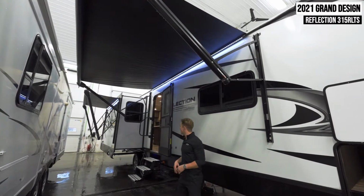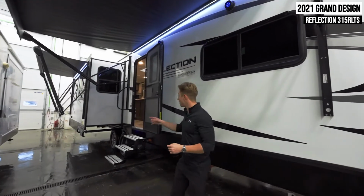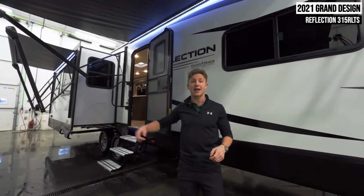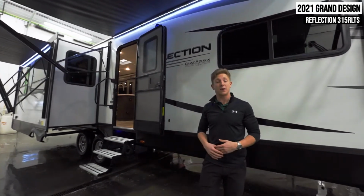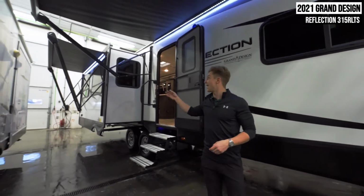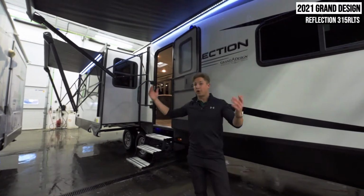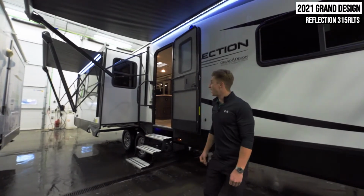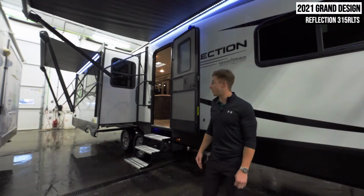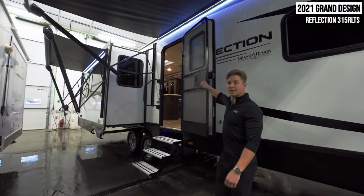Now, here's the problem with a lot of opposing slide type trailers. When you have a slide out on your awning side, it eliminates a lot of the exterior space that you're able to hang out in. Well, with this, in order to compromise, they give you an additional awning. So we'll be able to use almost 30 feet of exterior space, all underneath the awnings, which is just fantastic. If you see here, they give you a nice little screen door.